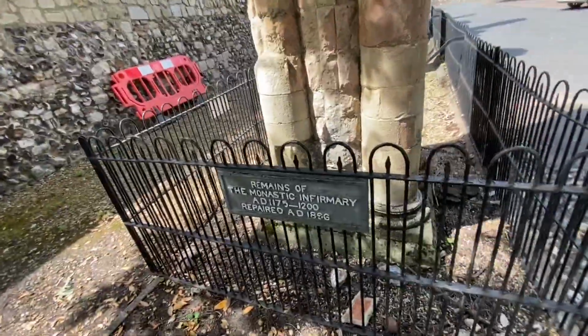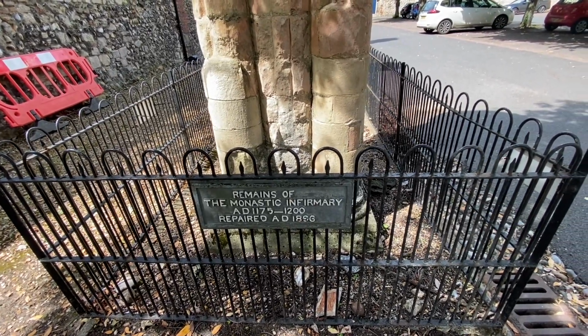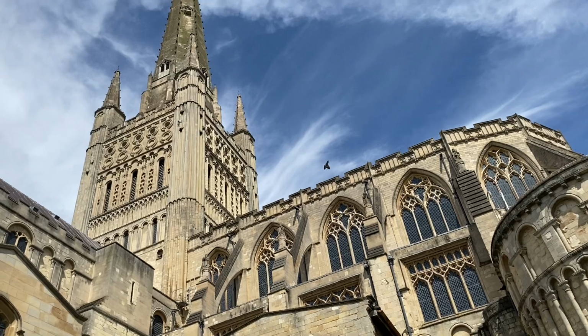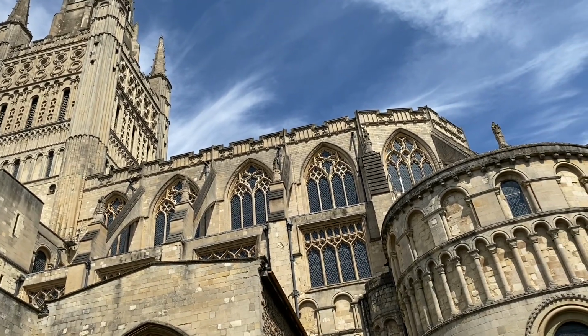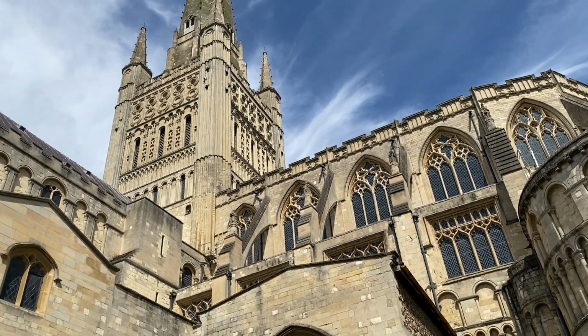There we go. The monastic infirmary was here. There you go. Right, I'm now heading towards the east side. But you can see, look, there's the spire here, and you can see along the walls there, you've got the flying buttresses. Those are there in place from when they were building the stone roof.